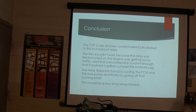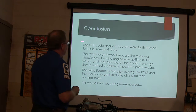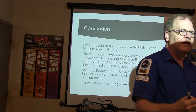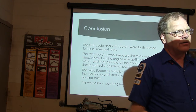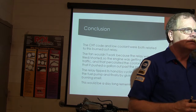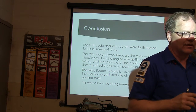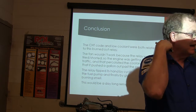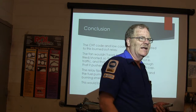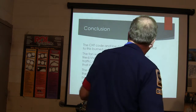All right. So the CHT code and low coolant were both related to the burned out relay. Got it? It wasn't running the fan, sitting in traffic. The engine starts to heat up a little bit, starts percolating the water, and it will push it out. They've got it designed so that it's not going to bust the hoses and waste everything. It's just going to push the pressure out that it can't handle, and it'll spill out onto the road. And that's basically what had happened. It doesn't surprise me.